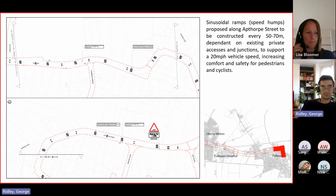Starting at the eastern side of phase one in Fulbourn, we've got Anthorpe Street and Cow Lane shown. Through this section, we've proposed a range of traffic calming measures. So we've got a 20-mile-an-hour vehicle speed limit proposed, as well as some sinusoidal speed humps. These will be positioned every 50 to 70 meters, designed for cyclists to comfortably pass over, but also provide enough of a gradient to slow down vehicles and keep them within a 20-mile-an-hour limit.